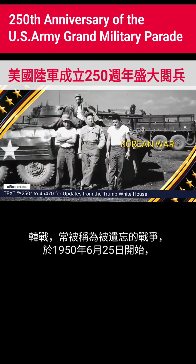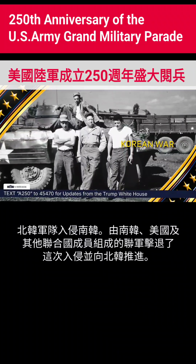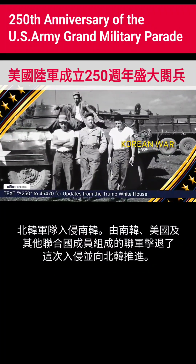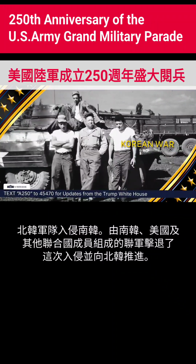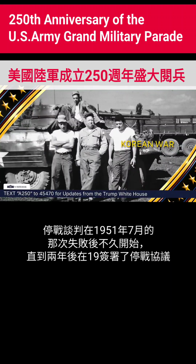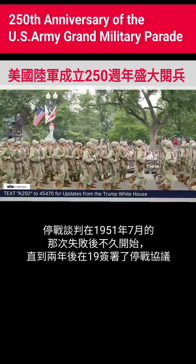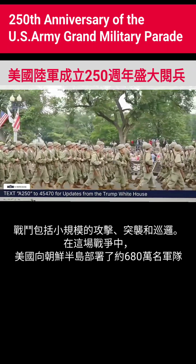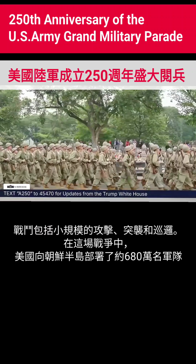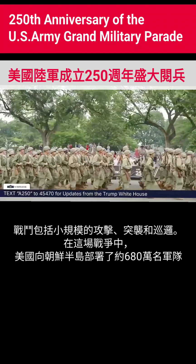The Korean War, often referred to as the Forgotten War, began on June 25, 1950, with the North Korean Army's invasion of South Korea. A coalition of South Korea, the United States, and other United Nations members defeated the invasion and advanced into North Korea. The coalition fought and defeated two Chinese offensives in the spring of 1951. Armistice negotiations began shortly after that defeat in July of 1951 until the armistice was signed 2 years later in 1953. Combat consisted of small attacks, raids, and patrolling. During this war, the United States deployed approximately 6.8 million military forces to the Korean Peninsula.